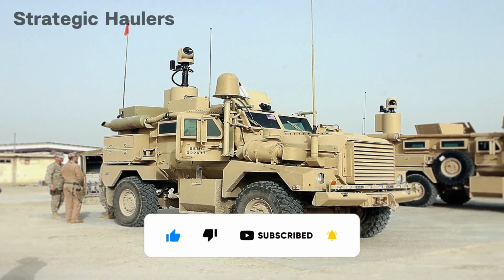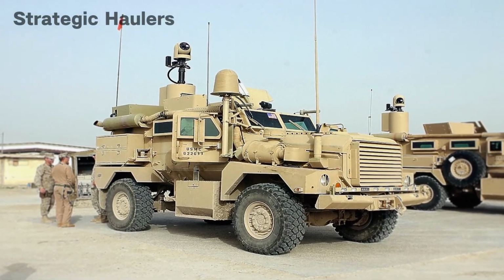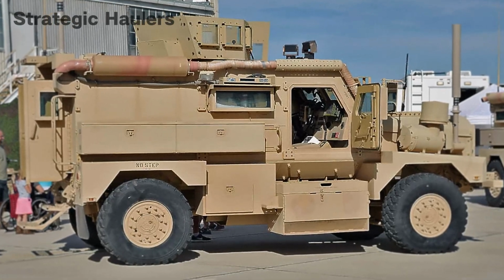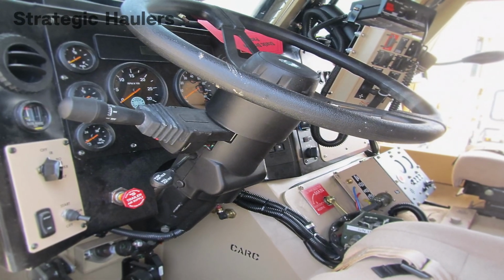This report provides an exhaustive technical analysis of the Cougar mine-resistant ambush-protected vehicle, dissecting its monocoque anatomy, its reluctant automotive heart, the evolution of its suspension from spine-crushing stiffness to independent articulation, and the grim realities of maintaining a 17-ton armored capsule in the crucible of combat.